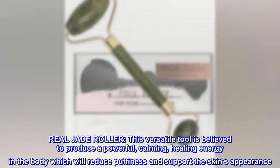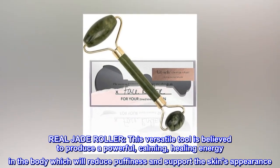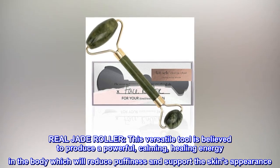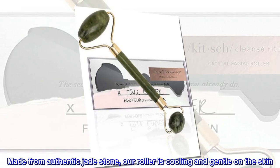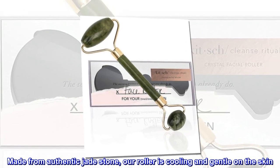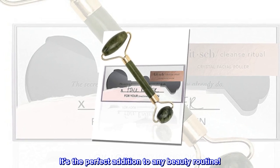Real Jade Roller. This versatile tool is believed to produce a powerful, calming, healing energy in the body which will reduce puffiness and support the skin's appearance. Made from authentic jade stone, our roller is cooling and gentle on the skin. It's the perfect addition to any beauty routine.